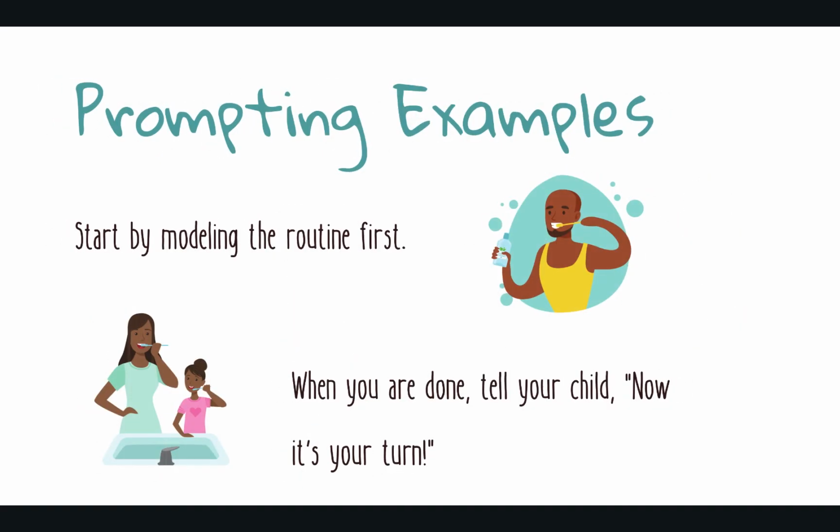You can start by modeling the skill yourself. This is always a great idea for families. However, it's important to know that some children with ASD need more support than just seeing a parent or caregiver do the skill. Imitation can be difficult for children with ASD, so you'll likely need to add in something more than just saying, "Okay, now it's your turn."